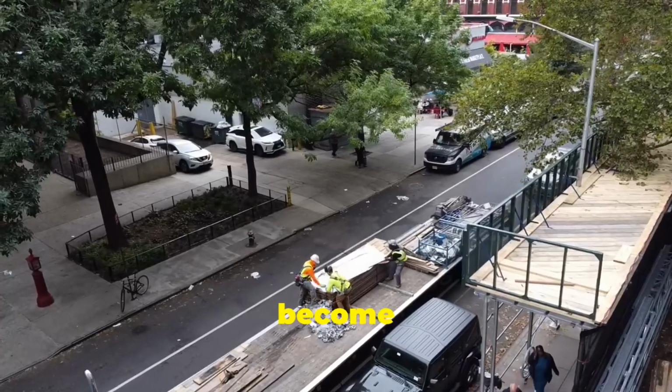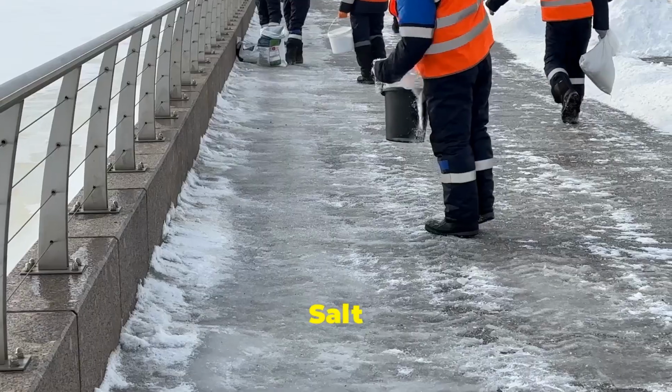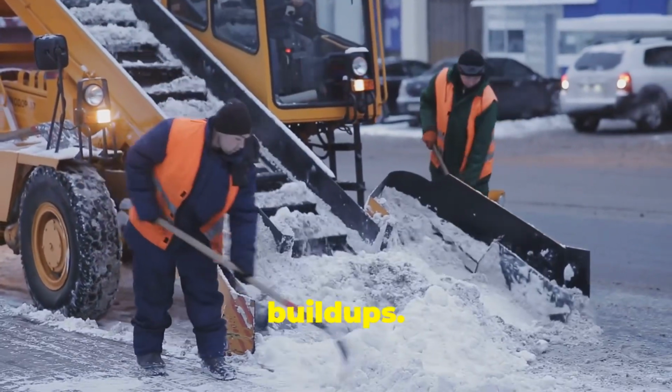Slips, trips, and falls become more likely on icy surfaces. Wear appropriate footwear with good traction. Salt or grit walkways and work areas. Clear snow and ice promptly to prevent dangerous buildups.